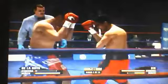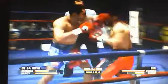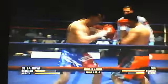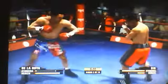Billy Dibbs' knowledge of the game is showing through. Three ways to defend. One of them is the block. He did it there well. Lands flush with the combination upstairs. Good defensive skill. Good clean shot, returning fire. Well done by Oscar De La Hoya. And you see what he can do when he sends that right to the head.